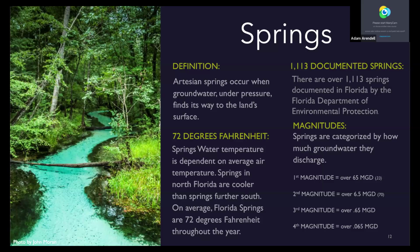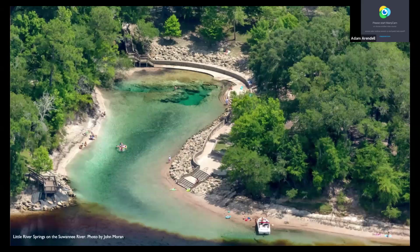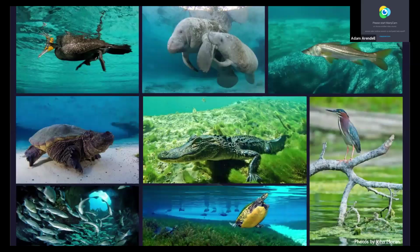Springs have a bad rap for being cold, and they are cold, but 72 degrees Fahrenheit is their average temperature. But something to understand about springs is that the average temperature of the spring is really dependent on the ambient temperature. So springs in North Florida are a little bit colder than springs a little further south, only by a few degrees, but the 72 is the average of all of them. This is an image of Little River Springs on the Suwannee River. It's pretty iconic to see where that crystal clear water meets the tannic river water. And of course, humans are not the only ones that enjoy springs. Because of their relatively constant temperature and clarity, there is just an abundance of wildlife that depend on these systems.